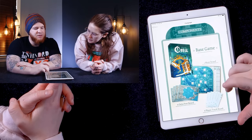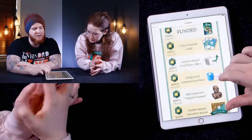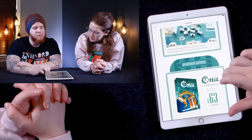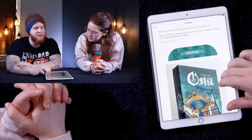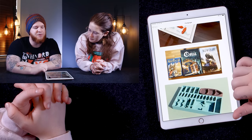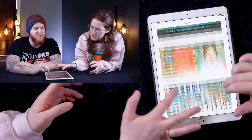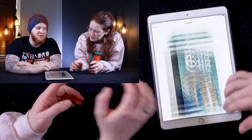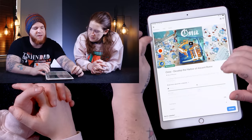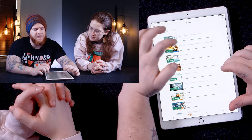I've heard it compared to a few different Euro-style games that I like. I can't quite think of them immediately, but I don't know much about this game. I'm gonna be honest about that. I sometimes back things just because they look absolutely beautiful, and I am compelled as to what it might be. Oh, it's as big as Age of Steam. So this is one that I really want to try out. Very, very interested. Crossing this off.